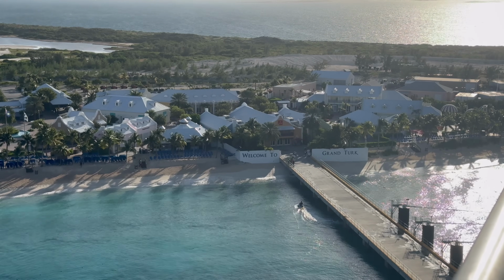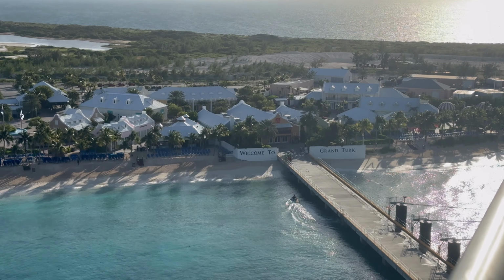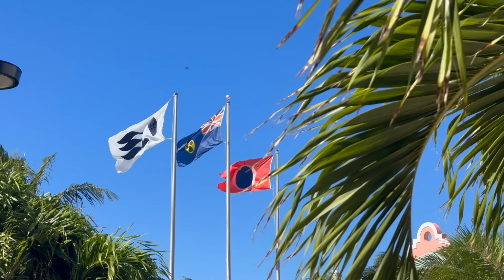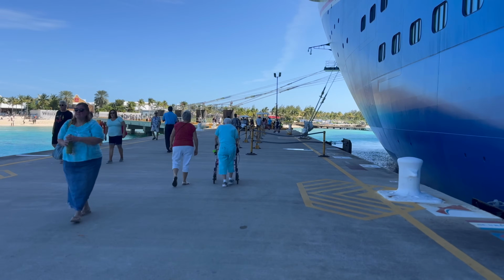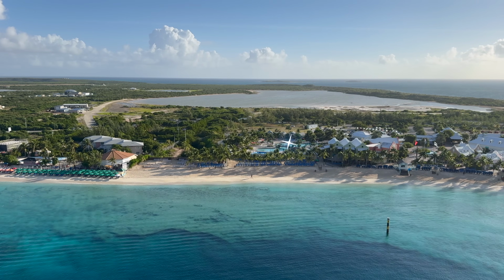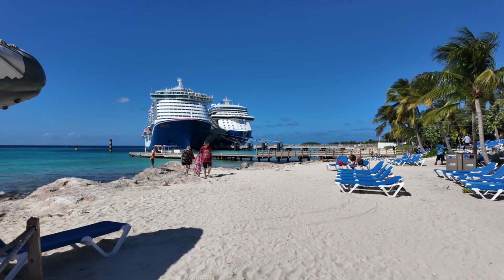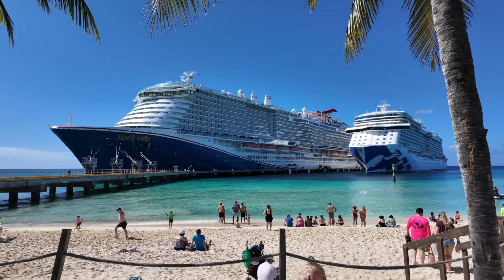We made port in Grand Turk in the mid-morning hours, and what a beautiful day it was outside. And I can't wait to get out and walk around this really fun port that includes a free beach and free pool area. For those of you looking to save a few bucks, Grand Turk is an awesome destination to have on your itinerary to do just that.